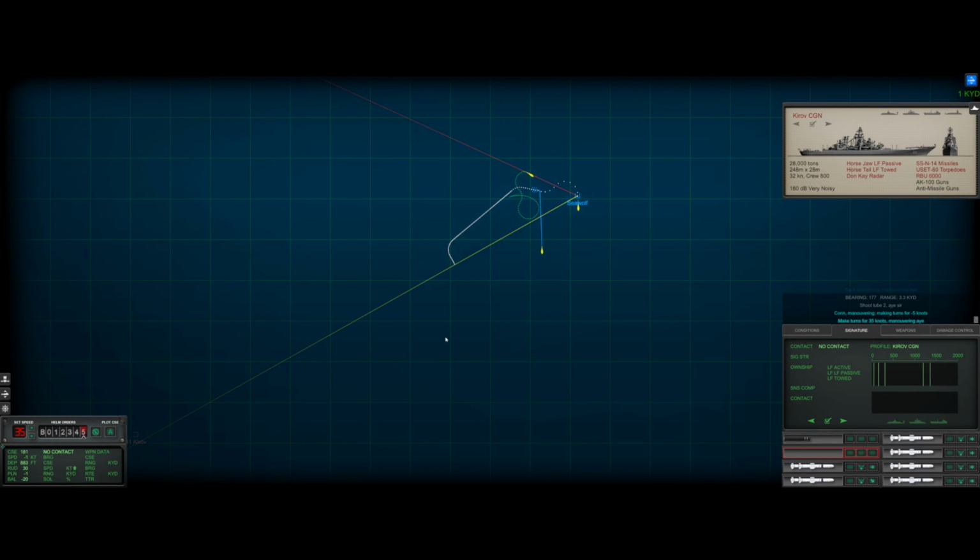Gonna turn back towards it. Yeah, looks like it's picked up the moss. It's firing. Great. What we want to do is get out of the way, so I'm going to reduce my depth even, like so. Let's turn my heading back in this direction, and we're now rising very, very quickly.